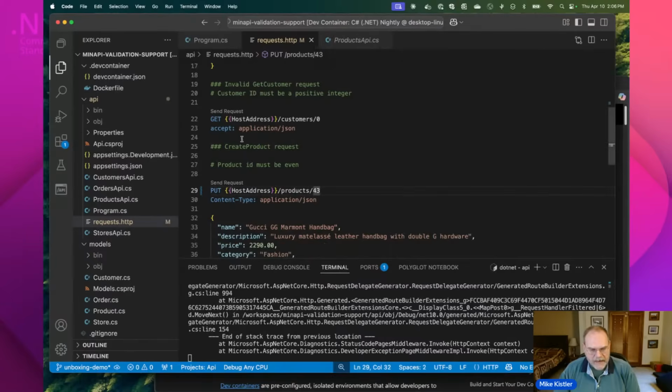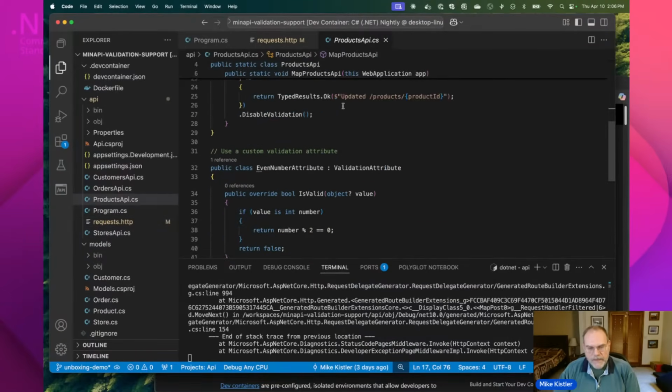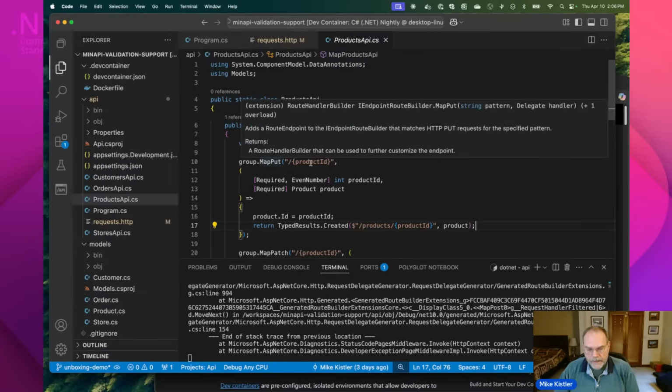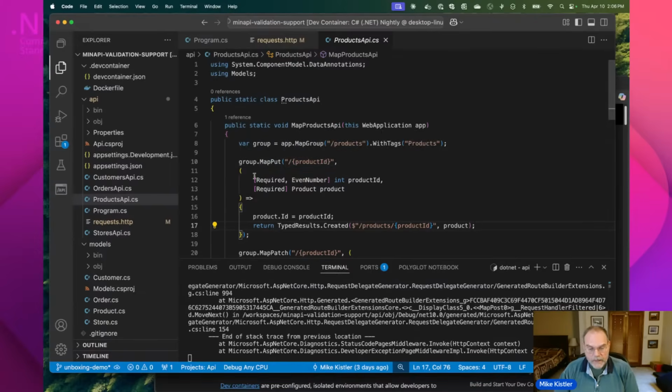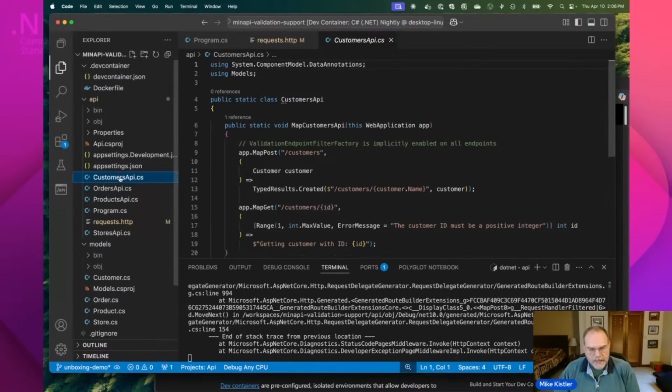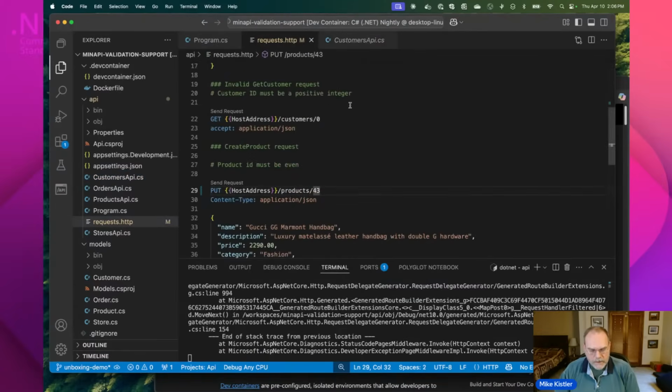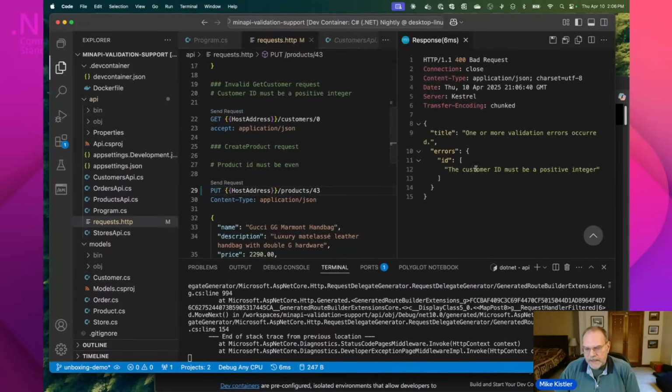Oh, and I realize now that I missed one point, which was that the validation attributes not only work on the input request body, but they also work on parameters. So here we have a put, and it takes a product ID as a route parameter, and it says it's required and it has to be an even number. Sorry, it was customers API, and the customer ID had to be greater than 0. So, right. So when I send this, it says the customer ID must be a positive integer. Okay, so it works on input parameters, on path and query and header parameters, as well as in the request body.